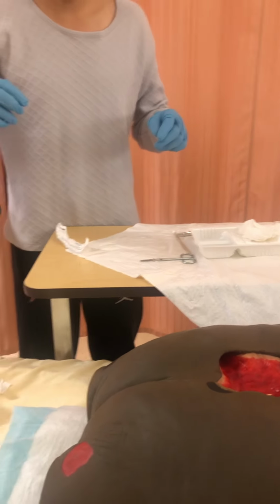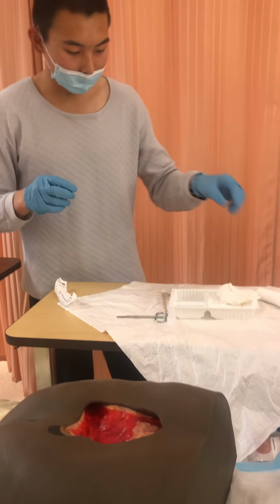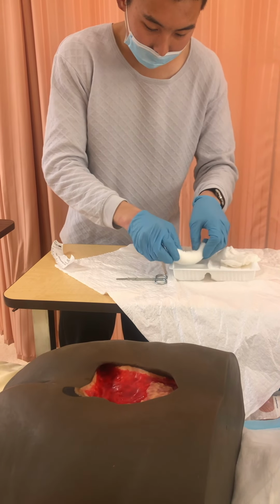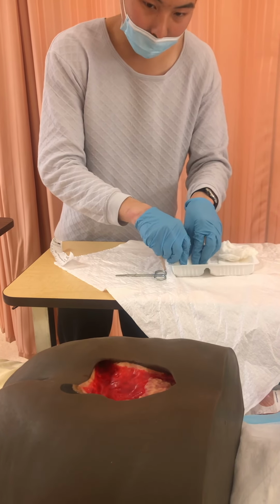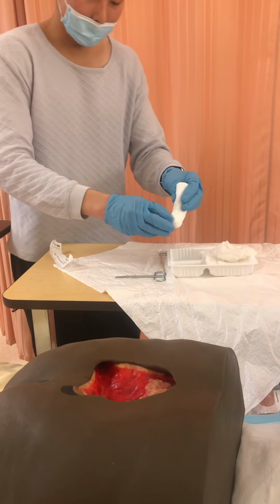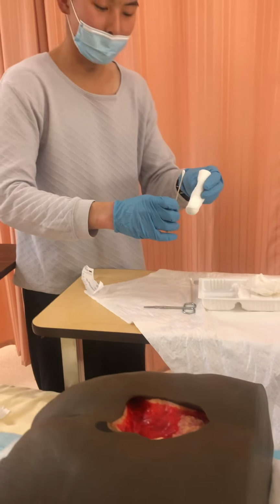So I've noted all of that, and now I will get my roller kerlix and soak it in normal saline. I would go from the cleanest part of the wound. This is going to be a wet to moist packing, so I'm going to wring out any excess normal saline. Then I'm going to get my cotton tip applicator and use it to pack the wound.